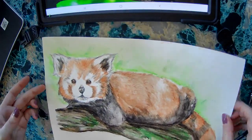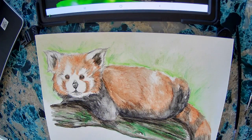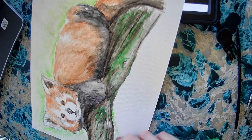How's this looking so far? I'm going to try and put in some green underneath as well. I'm going to have to turn my page so it makes more sense to me when I'm doing this.